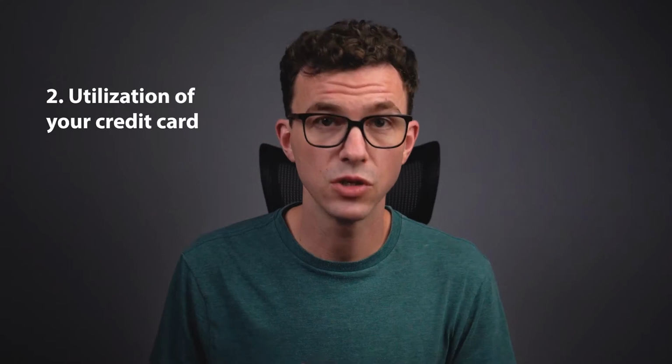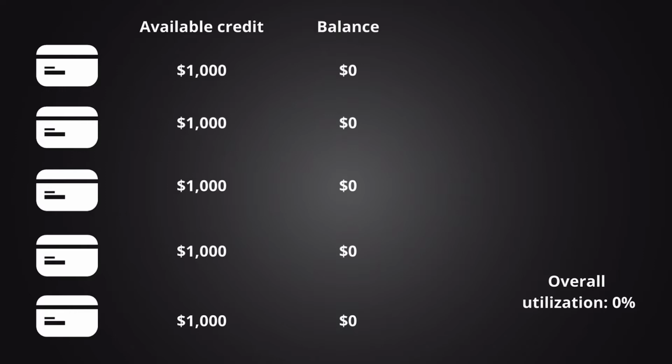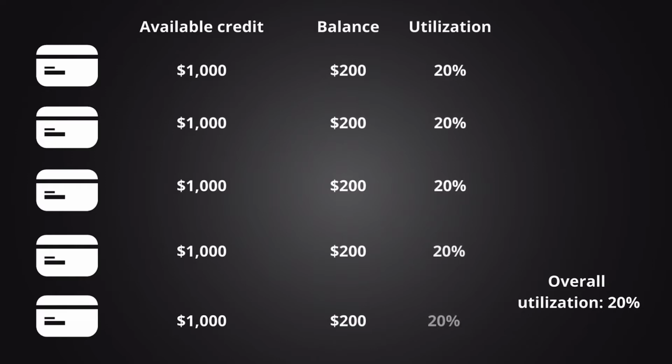Factor number 2, the utilization of your credit card. So that essentially means on a per card basis as well as the sum of all of your credit cards, what is the percent of your available credit you're using? So if you have 5 credit cards, each of them have $1,000 of available credit and you're using $1,000. So that's 20% overall. And if you use $200 on all 5 cards, then it's 20% for each card.